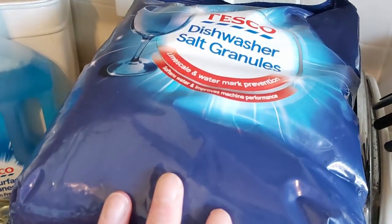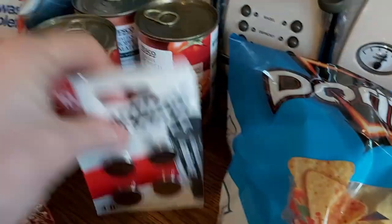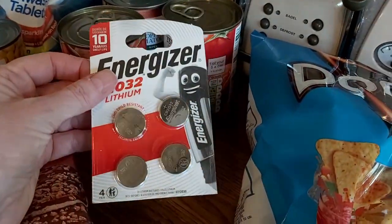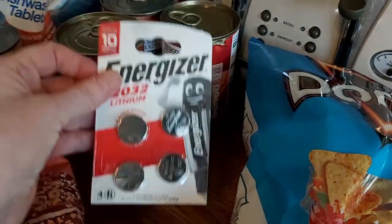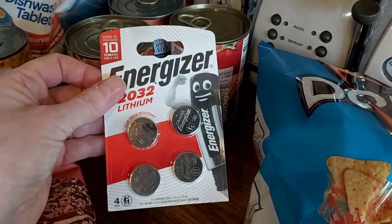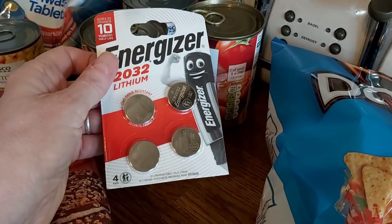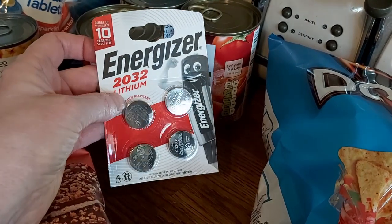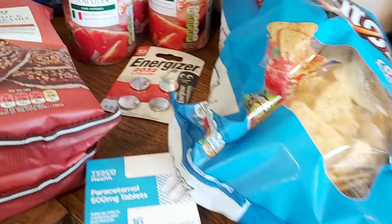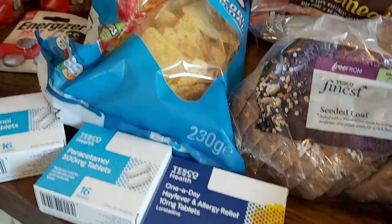Dishwasher salt, because we are out. Doritos. Some Energizer batteries. These are £7 or something. £7? Shocking, isn't it? But anyway, these are for the weighing scales, which I use a lot. And also the reason I bought these is because I've run out of battery in the food thermometer. So yeah, some paracetamol, 2 packs of that, and some antihistamine tablets.